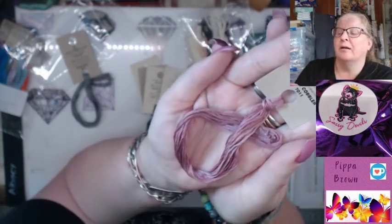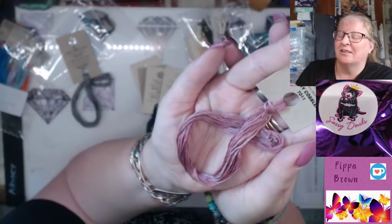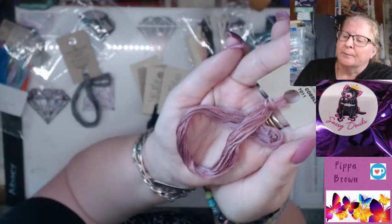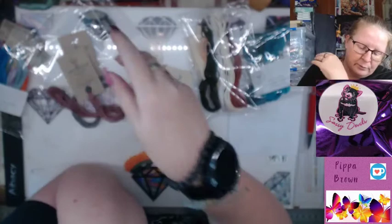Dad used to grow black currants in the backyard, so that was in my childhood home. I haven't had that since I was 16.